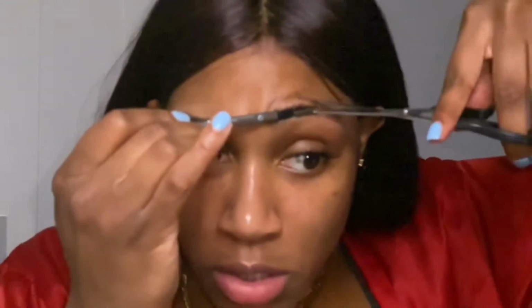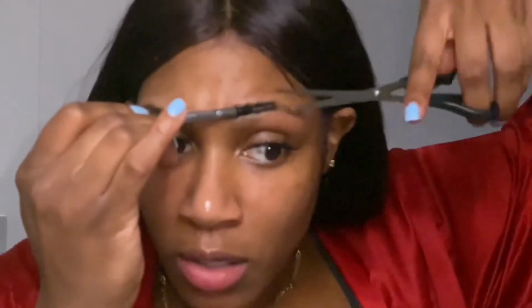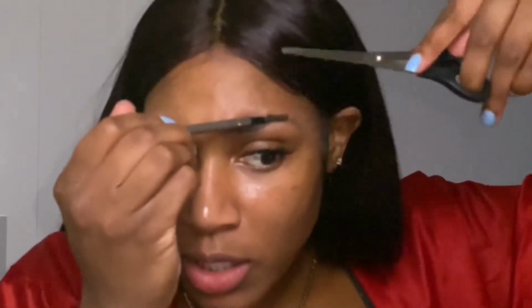So I can't find my little eyebrow scissors, but if you guys can see, I have some long hair, so I'm just gonna use these scissors to cut them. These are just the scissors I use for my hair. It's just so that we don't have any long pieces. I'm pushing the spoolie up and then pulling it over, and then I'm just cutting. So that definitely made a difference. Then I'm gonna do the same thing to the other side. Don't wanna cut too much.